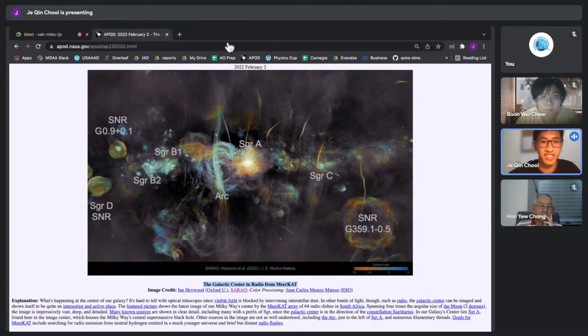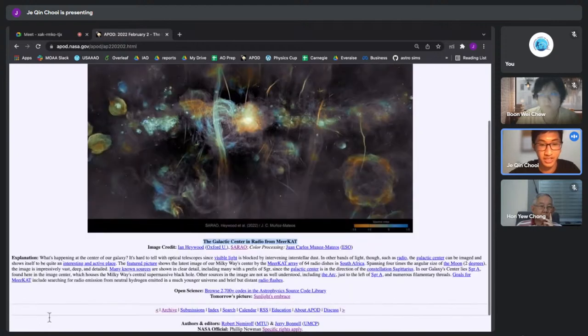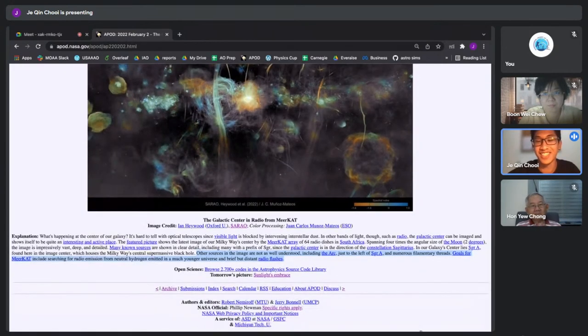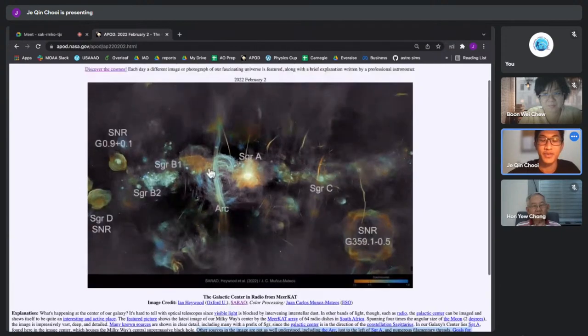What are these? This looks like some grand design structure, a megastructure built by Kardashev type 3 civilizations. We don't know what they actually are. Even the APOD curator here says that other sources in the image are not well understood, including the arc, which is the arc here. So they still don't understand why this happens. If you have any idea why there is an arc of radio light emitting from all these filaments, you can comment down here in the comments, then maybe we can have a nice discussion over this. Maybe we'll send your suggestion to NASA, and then maybe they can do good research in that direction.